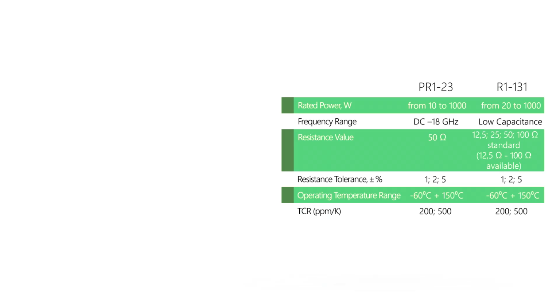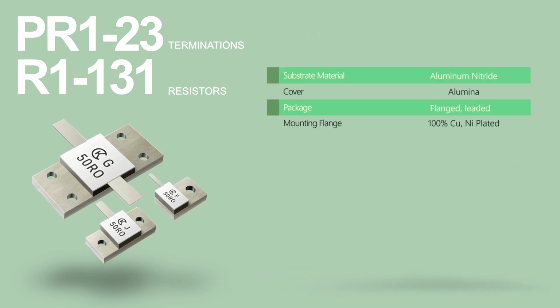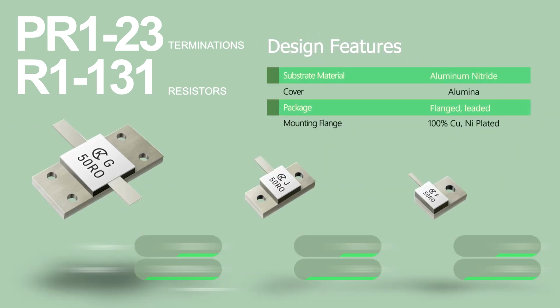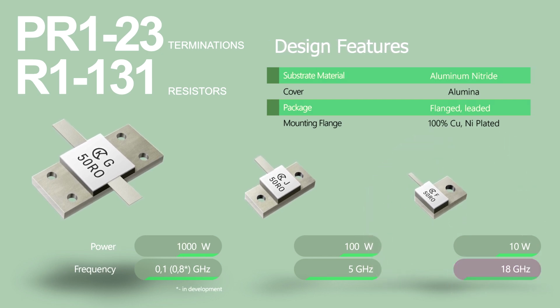Our family of microwave resistive components is designed for modern high-power compact equipment. We have created up-to-date resistors using a unique product design and modern manufacturing technologies. Radio frequency resistors R1-131 and radio frequency terminations PR1-23 are high-power microwave components with copper mounting flanges.